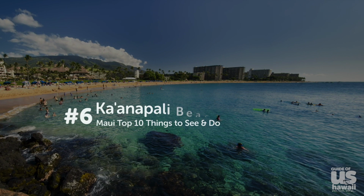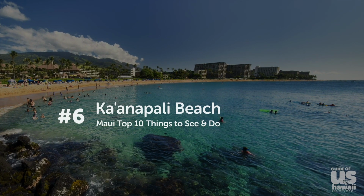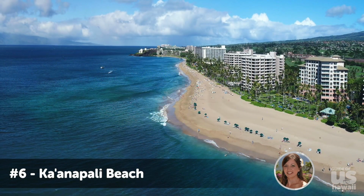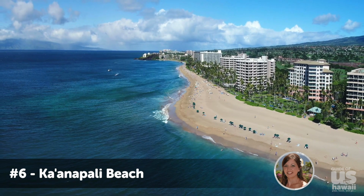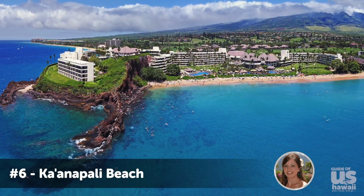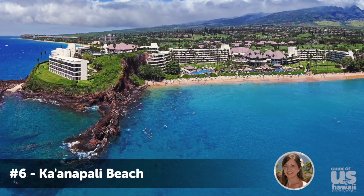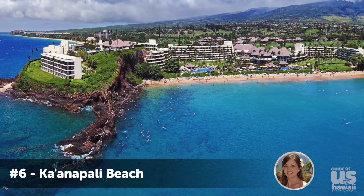Number 6. Ka'anapali Beach. Nearly all of the seaside resorts in the Ka'anapali area back up to Ka'anapali Beach, a 3-mile stretch of sand suitable for frolicking with a sidewalk that runs the entire length by the hotels to Black Rock. Black Rock slices across the beach and is a popular spot for snorkelers and scuba divers. There are also plenty more opportunities to whet your appetite for water sports, such as parasailing, windsurfing, and jet skiing.